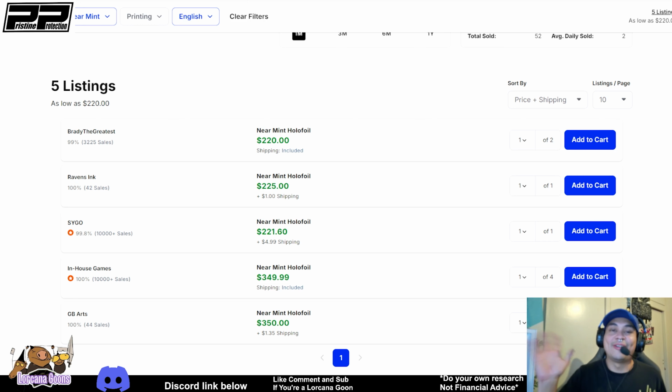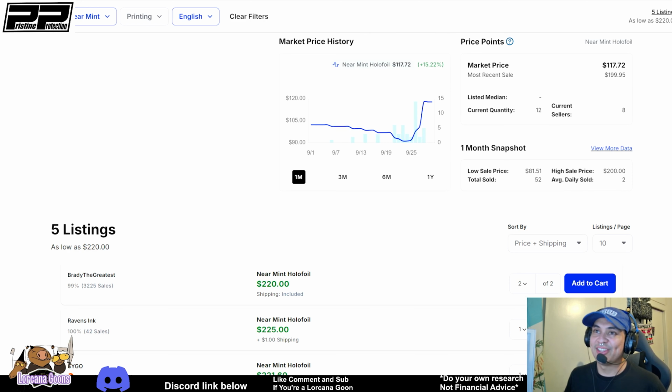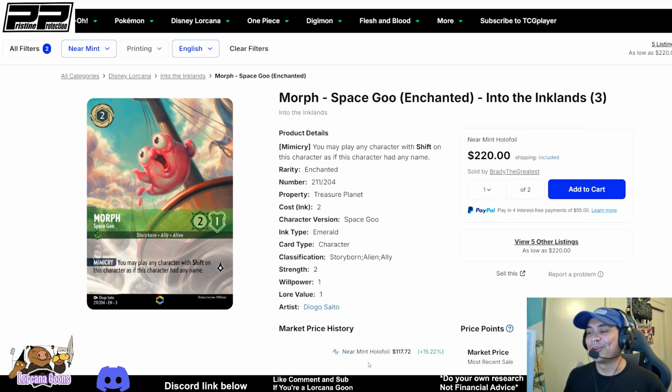But if you want a verified listing for Morph, the lowest verified is going to be by SYG for $221.60, which is cool to see. Non-verified sellers have basically the same price, $220 shipping included. By Brady the Greatest, they have 2 of them ready for you to go right there in case you want 2 Enchanted Morphs for your Emerald Steel deck.